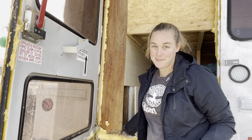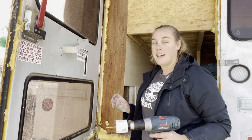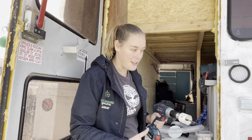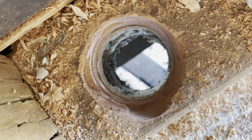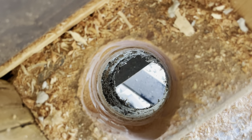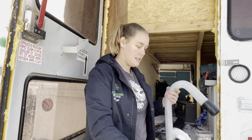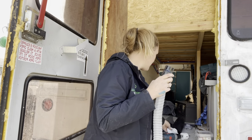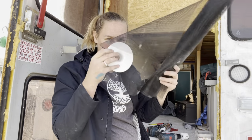It's a few days later. And I came back to finish putting in the toilet. So I drilled a hole all the way through the bus. And now I have this that I'm gonna cut out a little bit of this, put it over the top of this.